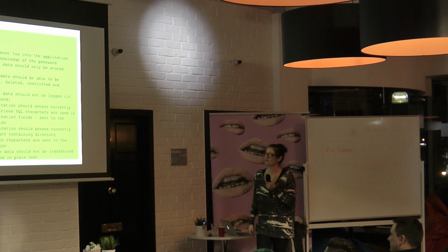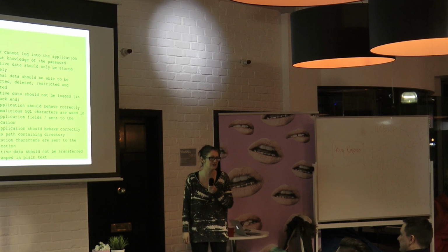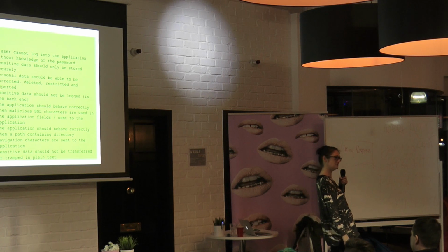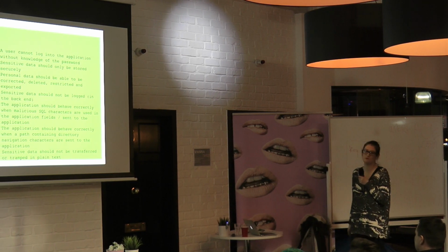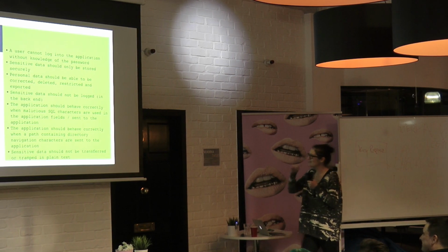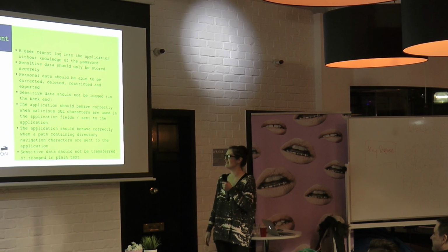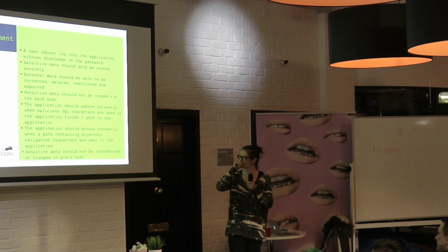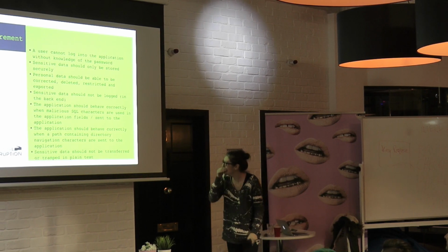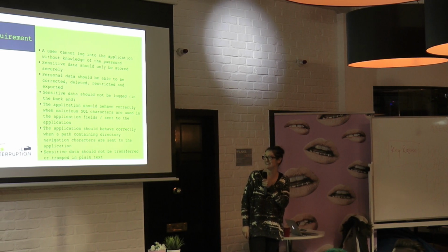The application should behave correctly when malicious SQL characters are used in the application field or sent to the application, because you don't basically want someone to put in My Little Pony, give me all your passwords, and literally every time you hit My Little Pony, it gives you all the passwords. The application should behave correctly when a path containing directory navigation characters is sent to the application. Sensitive data should not be transferred or trapped in plain text.